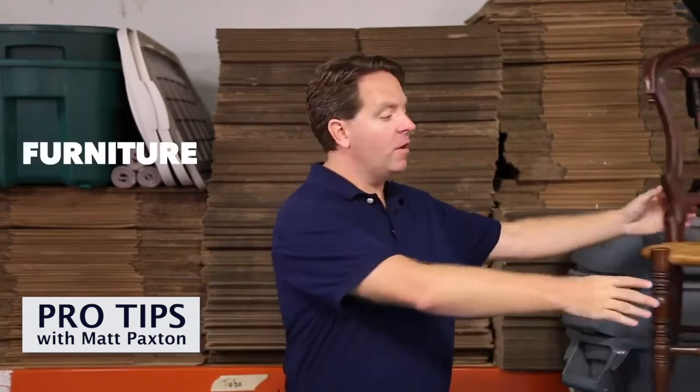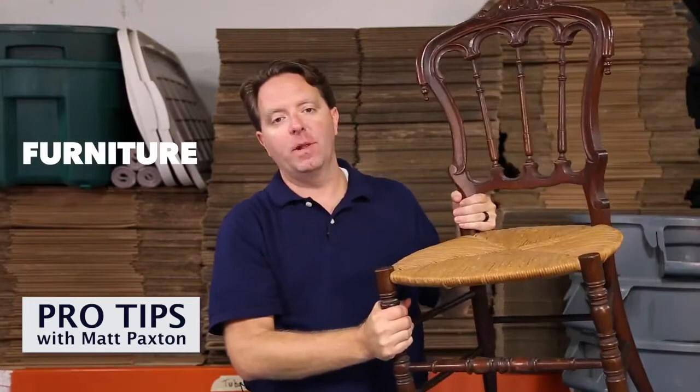When we're talking about furniture, it's really important to look at supply and demand. Just because something's old doesn't mean it's valuable.